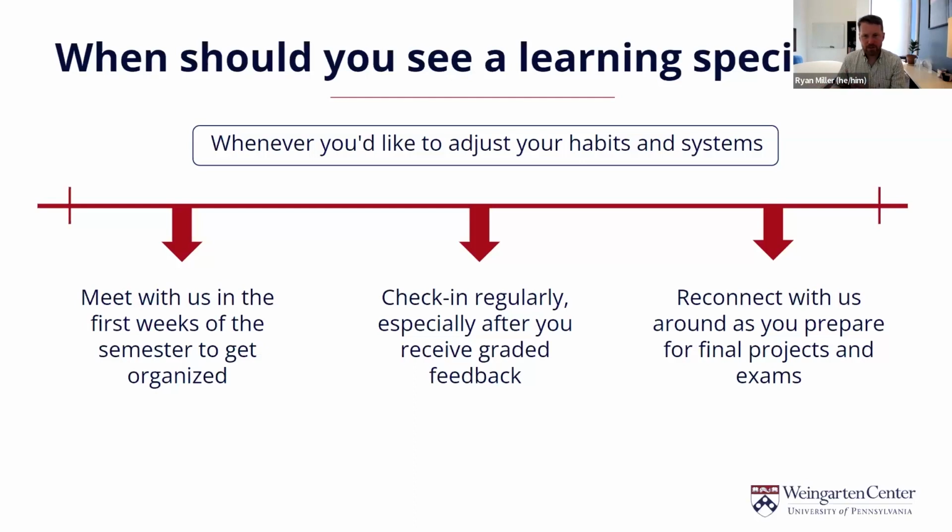So that's a great resource that you can use. If you're a graduate student, the Weingarten Center is happy to work with you on your academic writing, so we can do that as well, provide some support. Our learning specialists are not content experts, so we're not able to step in place of your faculty, and often we'll say, let's look at the course materials and get clarity on this, or have you spoken with your faculty member to get some feedback?